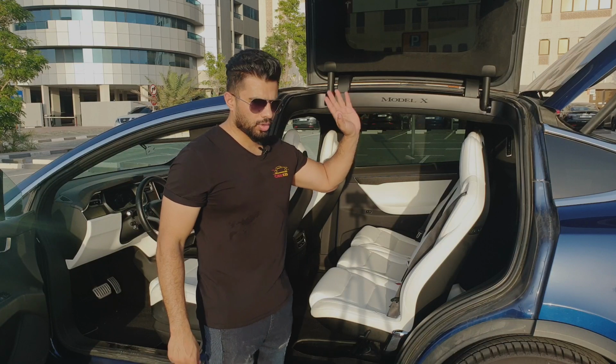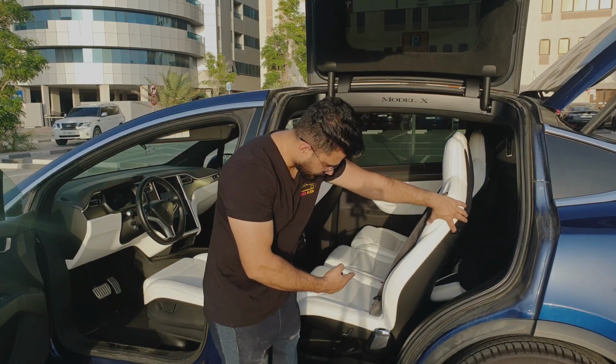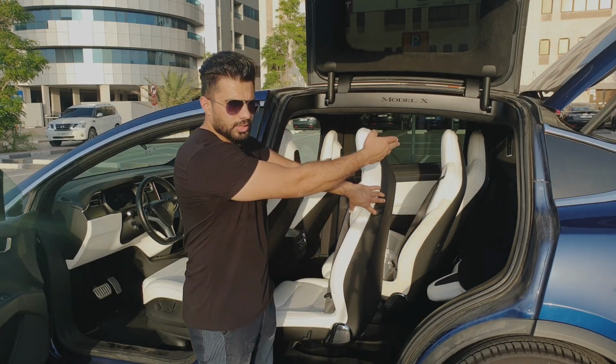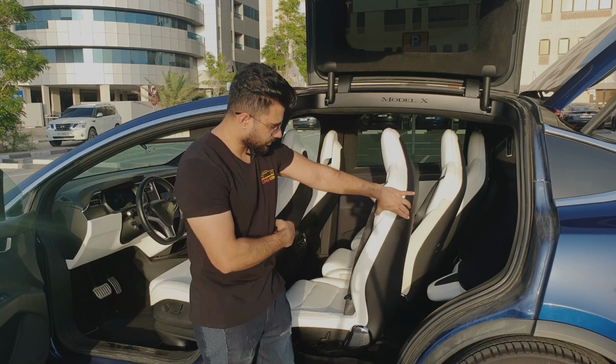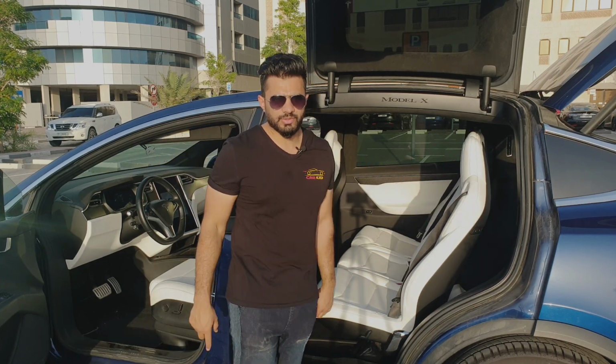How do you get onto the rear seats? You got a button here, press this thing, the seats will move front, so you can get into the rear seats as well. And you can control this screen position and moving from the infotainment screen as well.